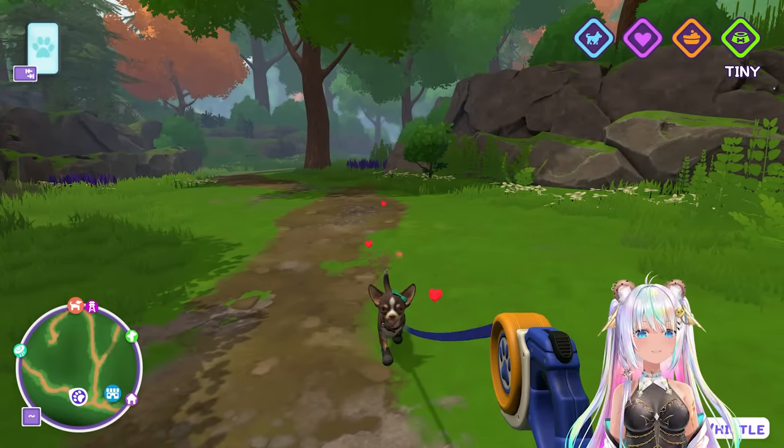I could take her to the park and play with the new ball. Or she could play with the flying disc. Let's see how she does. See if she has any desire to maybe jump and grab the disc out of the air. No, she missed it. It's almost as big as she is.